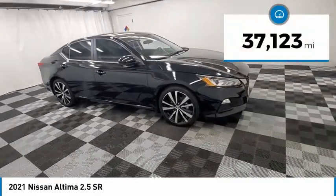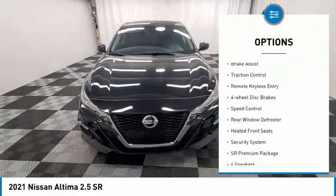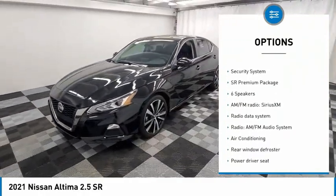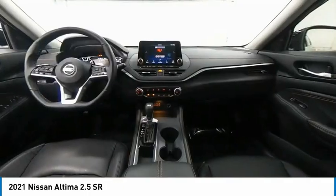This vehicle has less than 40,000 miles. Here are some of this vehicle's great options: electronic stability control, alloy wheels, brake assist, traction control, remote keyless entry, four-wheel disc brakes, speed control, rear window defroster, heated front seats, security system.